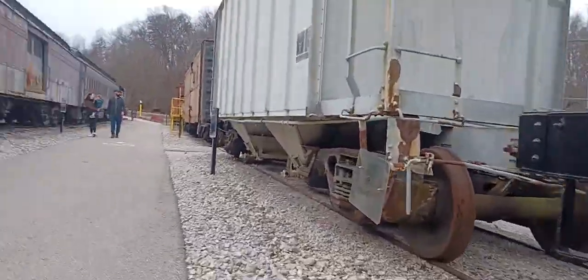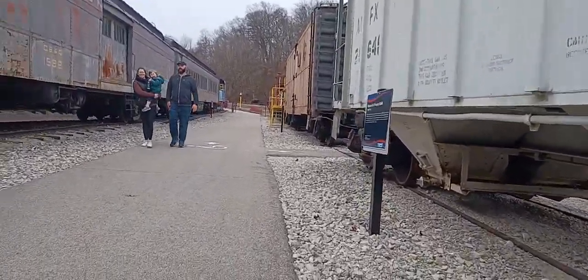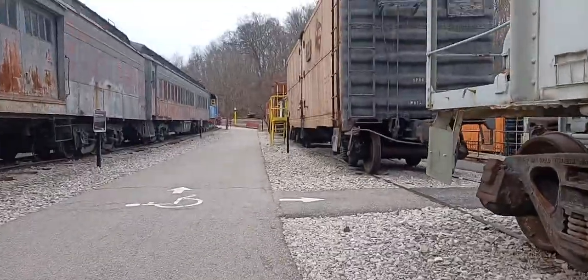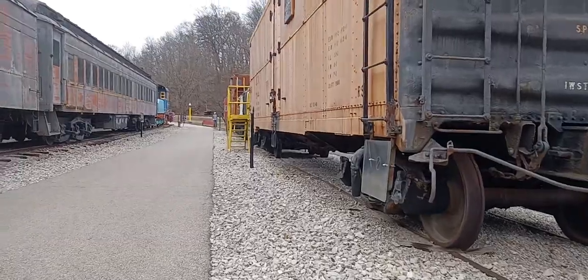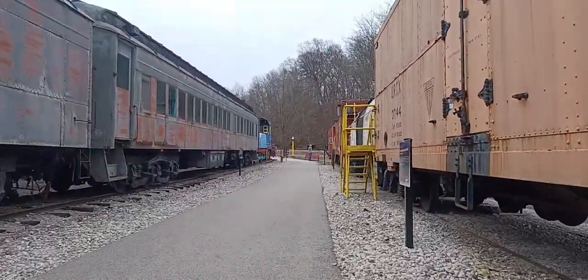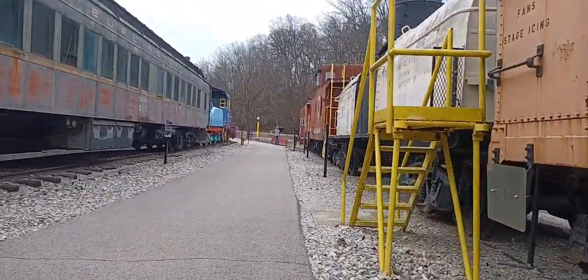I was going to take a picture of 1522, but I didn't actually have time to do it. I was just too afraid to ask that guy if it was him, CNW-1015, the actual YouTuber. Oh, here's a boxcar, a Milwaukee boxcar.